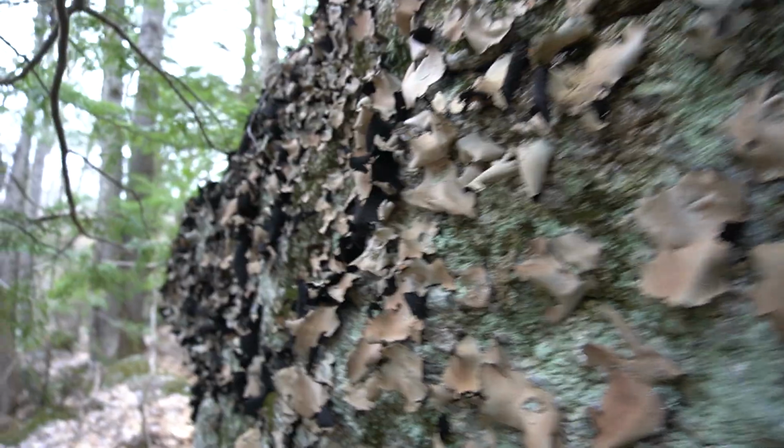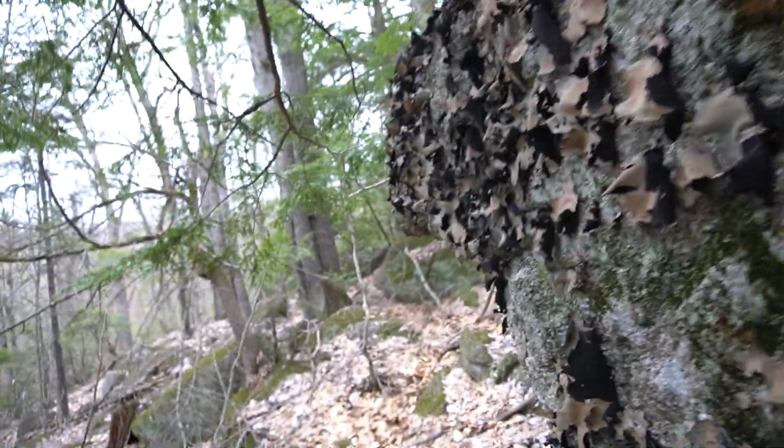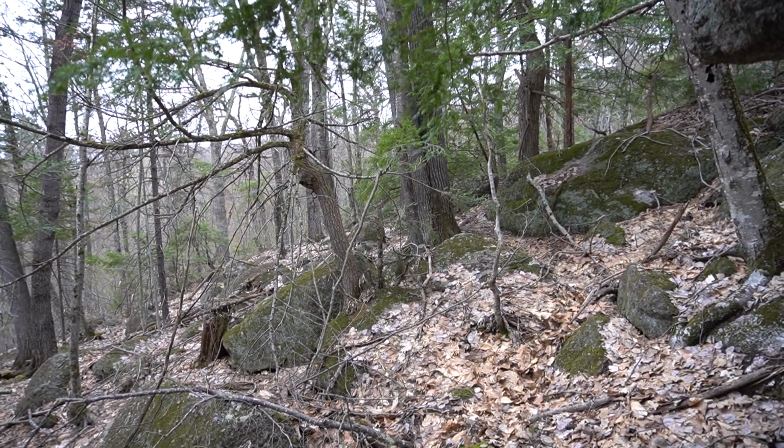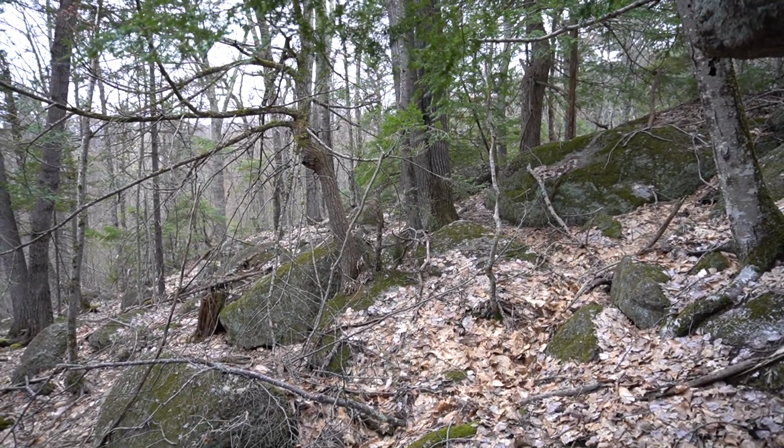So now we are going to move on, and I'm going to show you one of the big oval megaliths, which is actually in a wall over a river, probably about a 10-minute walk from here. So let's head out before it starts pouring rain.